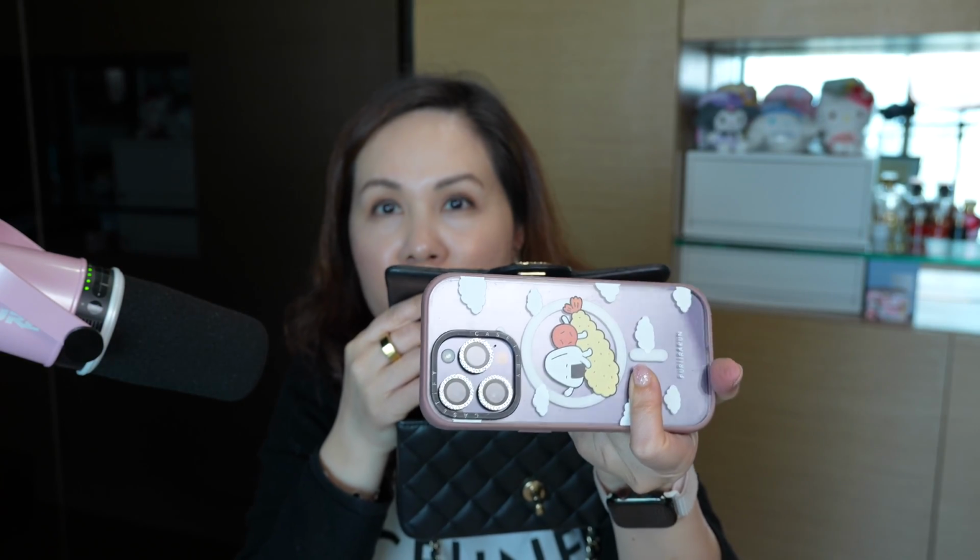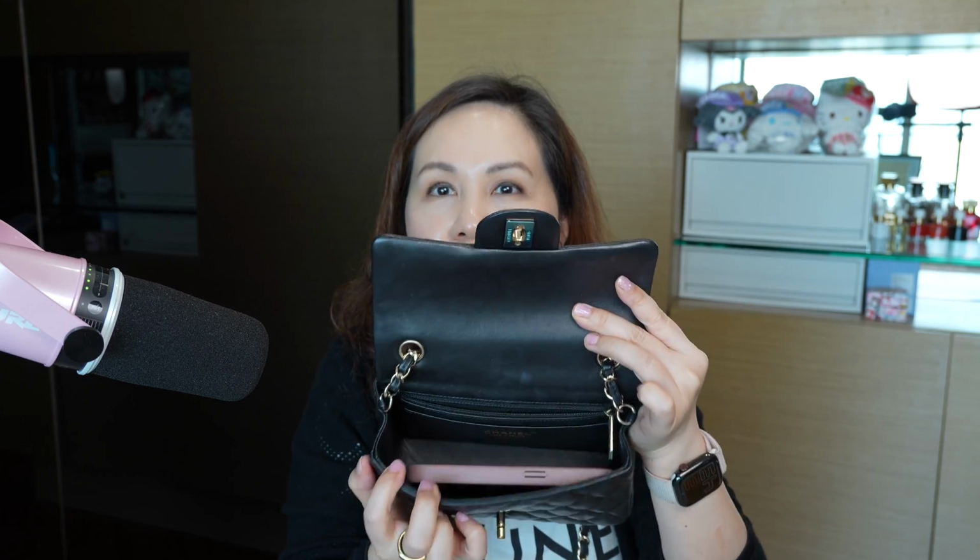In terms of what fits, a lot of you may wonder if a phone will fit these bags, and both of these will fit a phone, no problem. This is an Apple 14 Pro phone, and that will slip in no problem, as you can see there, with room left to spare on the side.